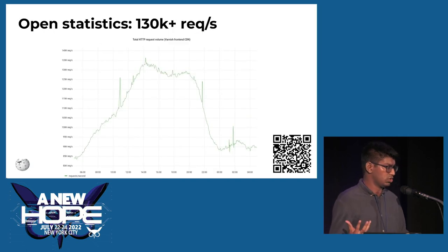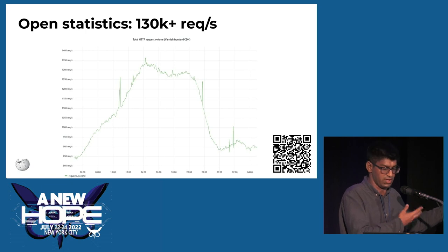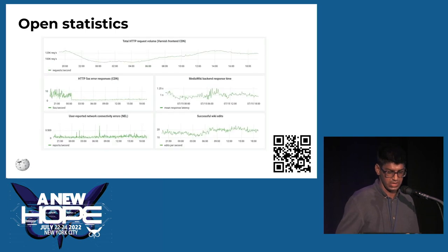So shifting gears, like I said earlier, we publish most of our statistics and metrics. This is how many requests per second we're getting globally. As the seventh most visited website, that amounts to at peak around 130,000 requests per second. And the shape of the graph is actually people being awake and going to sleep. That's how our traffic patterns are determined.